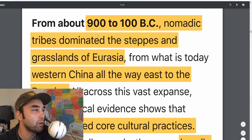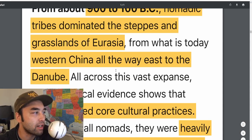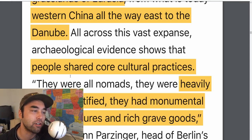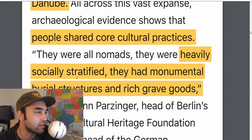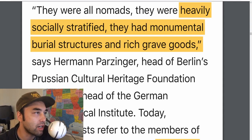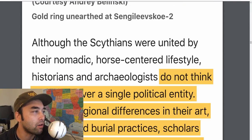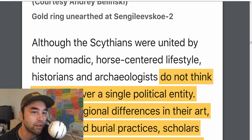Okay, so again, 900 to 100 BC. These people are all over Western China, all the way to the Danube, and the reason why they're lumped together is because they shared core cultural practices, one of which is the kurgan burial type of mounds that I just talked about. They were heavily socially stratified. They had monumental burial structures, rich grave goods. They were all interconnected somehow, although not all of them were the same. So we had the Cimmerians, we had the Hallstatt culture, all these different types of people.